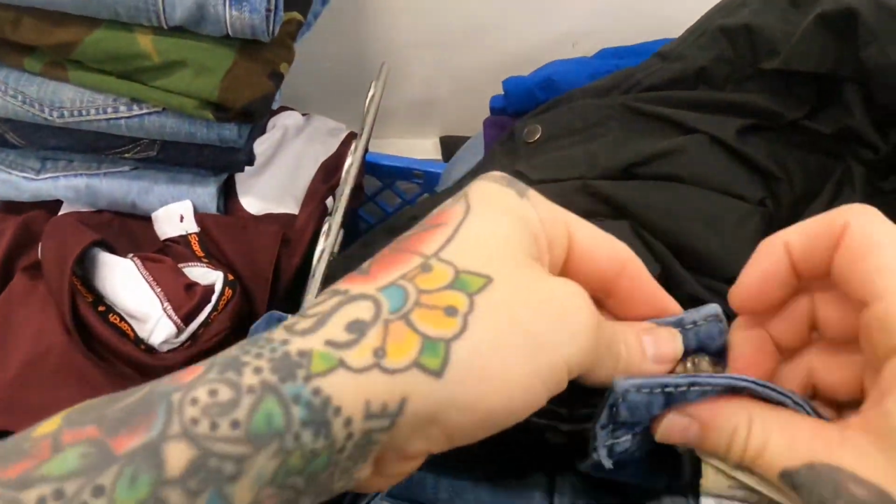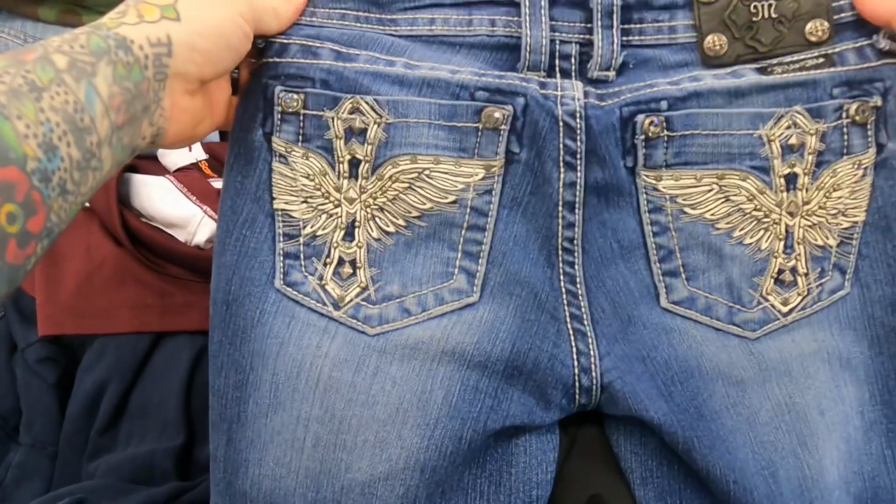Again, we sell these all the time, the Miss Me jeans. These are inside out, so let's turn them, make sure there's no issues. Don't want to have a Dixon's Pixons issue where the crotch and ass were torn out. Just have the butterfly cross wings. Oh, these look in good condition. The knees need some cleaning, but other than that, that's 28 to 35.